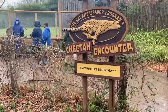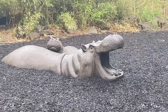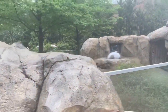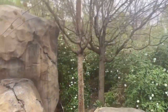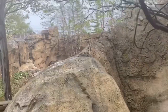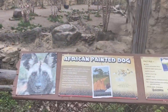Oh, we gotta wait until May 1st. Rats. Here, cat. African painted dogs.